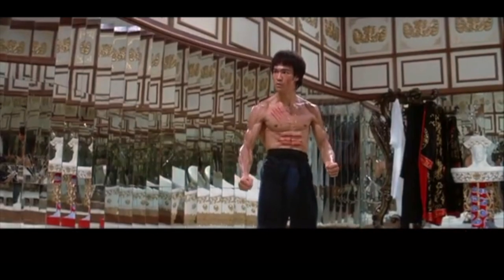Let's move on to the next poster. Here we go. Issue number 38, coming down to the last three. I have a beautiful shot here of Bruce Lee from the movie Return of the Dragon, also known overseas as Way of the Dragon. Again, as you open this up, let's see what they have inside.